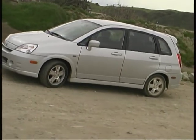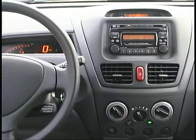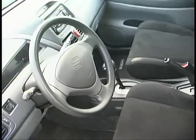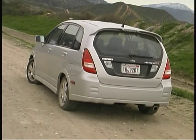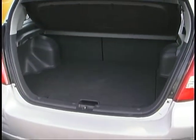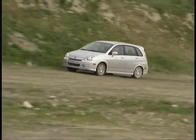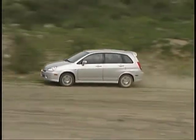And that includes things like power locks, windows, and mirrors, an AM/FM CD system, air conditioning, daytime running lights, fog lights, cruise control, and a tilt steering wheel. In back, there's a good-sized, carpeted, covered cargo area and a split fold-down rear seat. Throw in the 7-year, 100,000-mile powertrain warranty, and you can see that this Suzuki represents quite a bargain.